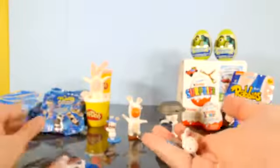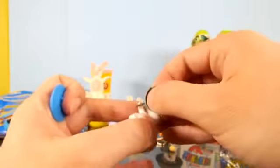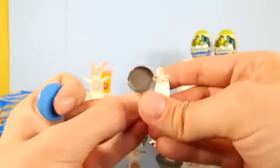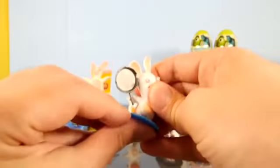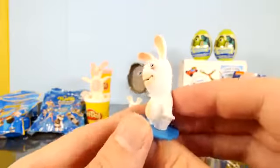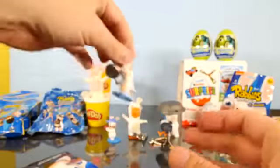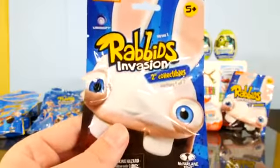Next up, we got the frying pan guy. That's the second time in the last couple videos that I've said I wanted a specific one, and then it came popping out of the very next bag that I opened. But there's going to be the frying pan, and we'll just put him right on the base. And he's kind of adorable looking, isn't he? That's a really cute looking rabbit. All right, so we'll just put him back there. Let's go ahead and move on to the next one.